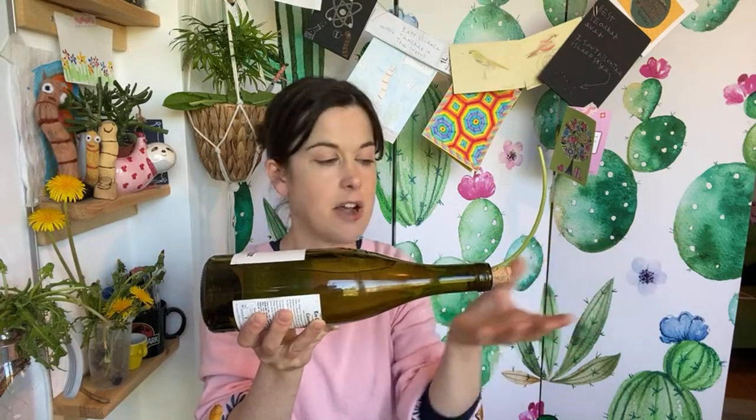So last night, this dandelion stem, I swear, was sideways. And then I came downstairs. I did balance it over the sink just in case it leaked. I came downstairs this morning and it was sticking upwards like that. Isn't that brilliant? So you can do that yourself.